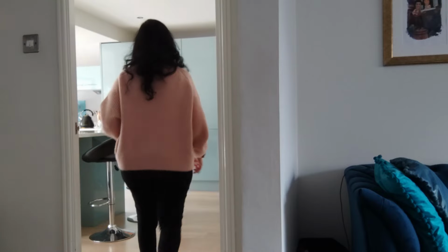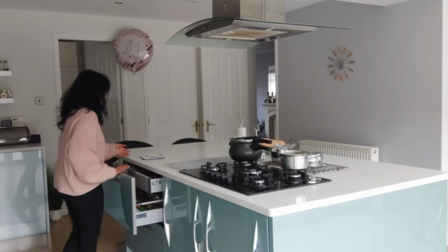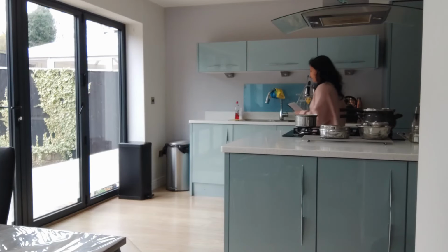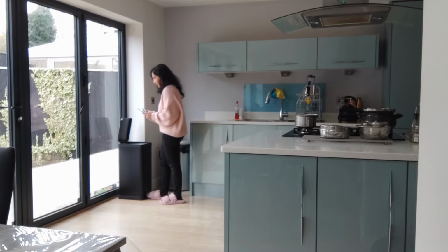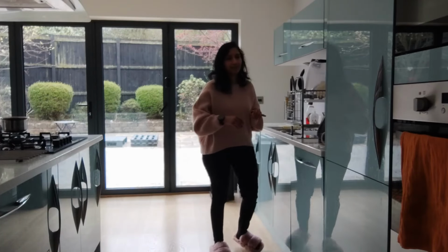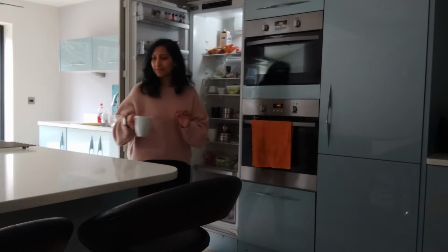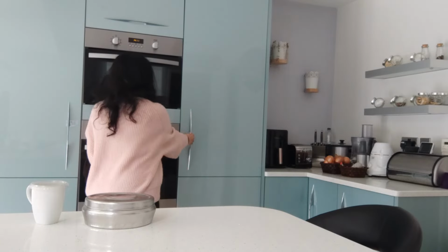Now, the major extension is the heart of a home, our kitchen, which was quite tiny earlier. Now we have opened up the space and have used this space that I'm walking now from the back garden, which is an extended area. This kitchen now consists of 21 cabinets, including an integrated full-length fridge and an integrated full-length freezer, which is quite spacious now.